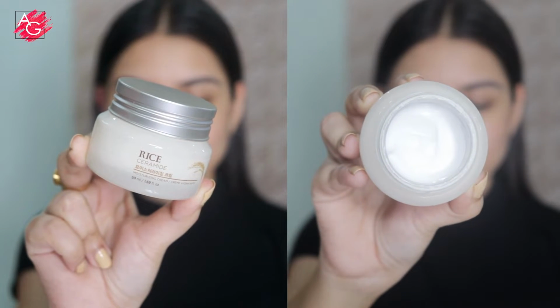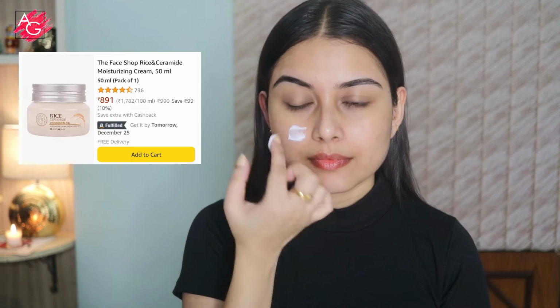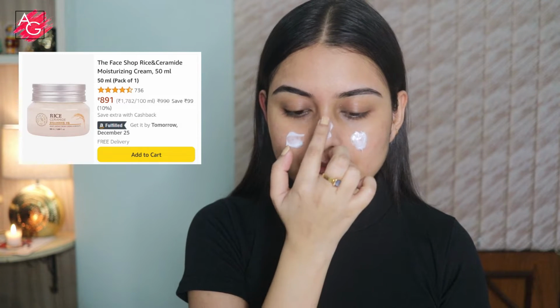And now let's go. Let's start with the Rice Ceramide Moisturizing Cream, and this is from Face Shop, and this is a really good moisturizer for winter season. This moisturizes your skin really well and makes your skin look soft and supple.